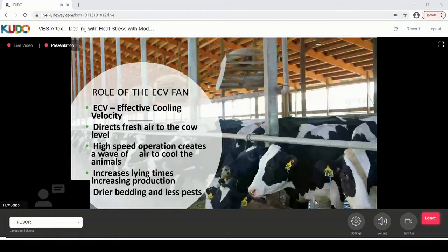An added benefit of the ECV fan is that we do see a lot drier beddings in European climates. Most notably, probably green bedding or manure solids. We've seen great success by constantly moving airflow at the bed level in these barns.